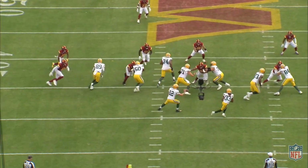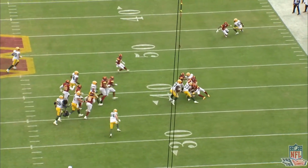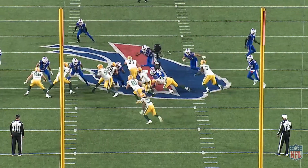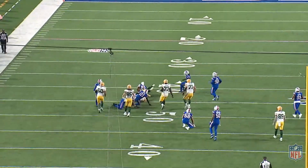It's a particularly good scheme against teams with a strong front four where those players now have to chase to make an impact. Pin and pull eliminates the need for the Packers to win battles at the line of scrimmage straight ahead and instead utilizes Jones's ability in space outside.